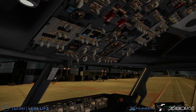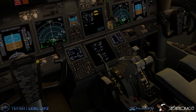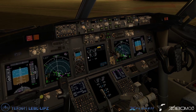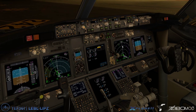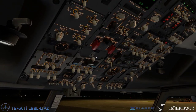First engine is fine and stable. Starting engine number 1. EGT is rising. Looks like a good engine start. Now waiting. Around about 60%. So we can continue with the flow.